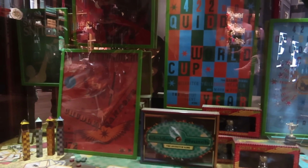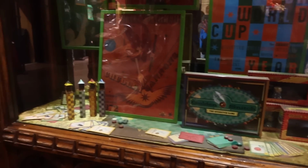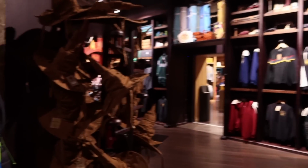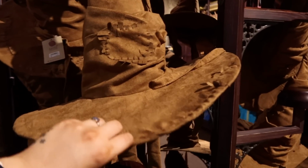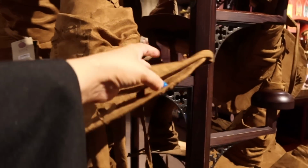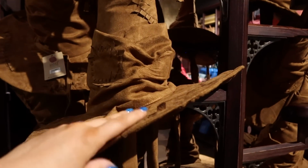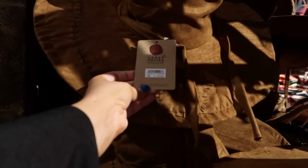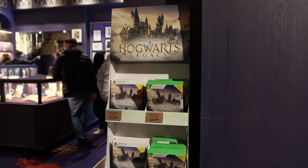We've got some amazing prints here. Look at these, look at all the little detail. How amazing is that? I really like this hat. This hat has been talking to me all day. I know it's not interactive like the other one they've just released, but the detail of it is fantastic. It's £29 and the interactive one is £39. In case you didn't know, Hogwarts Legacy is also a thing. You can buy your Hogwarts Legacy game here as well.